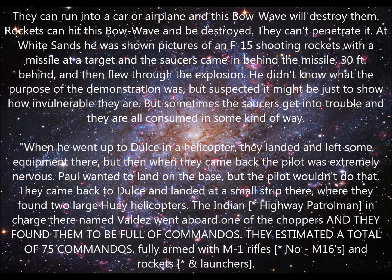When he went up to Dulce in a helicopter, they landed and left some equipment there, but then when they came back the pilot was extremely nervous. Paul wanted to land on the base, but the pilot wouldn't do that. They came back to Dulce and landed at a small strip there, where they found 2 large Huey helicopters. The Indian highway patrolman in charge there named Valdez went aboard one of the choppers and they found them to be full of commandos.